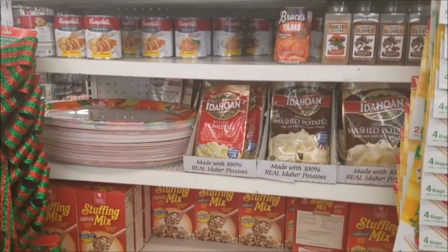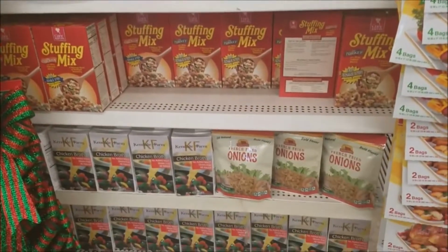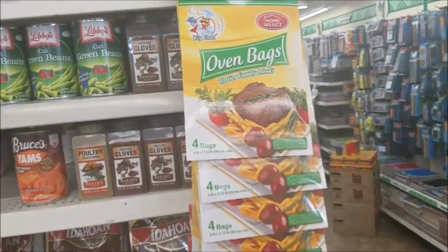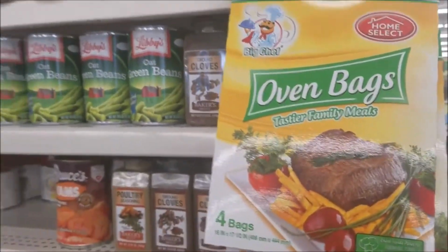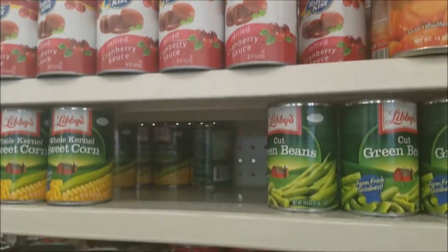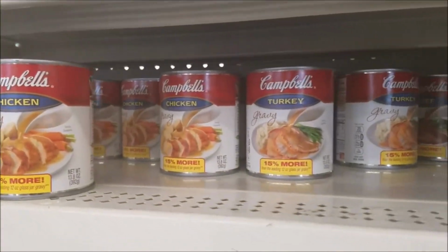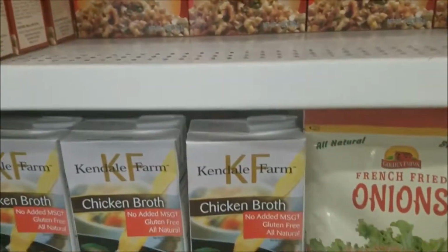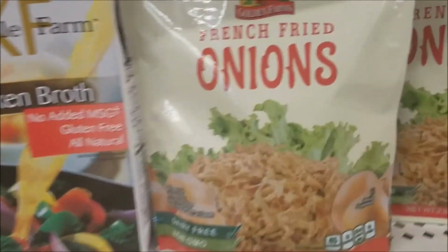Here we go again. All of your Thanksgiving dinner needs. I mean, they have our bags, you guys. Even the oven turkey bags. Dollar Tree has got us covered. Everything minus the actual turkey. You get your stuffing, your chicken broth.